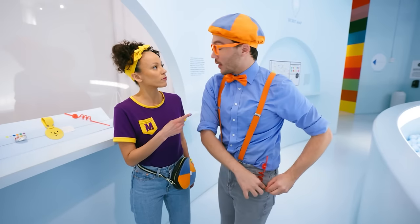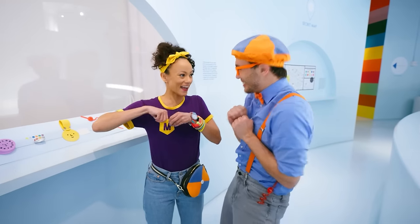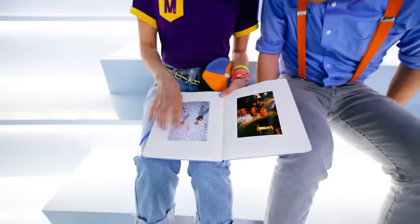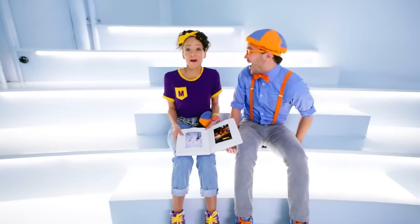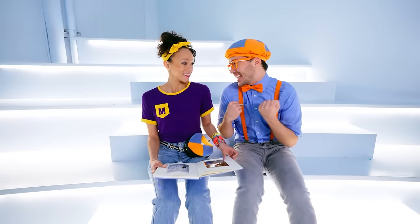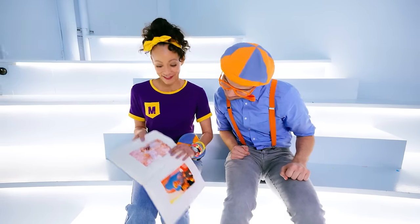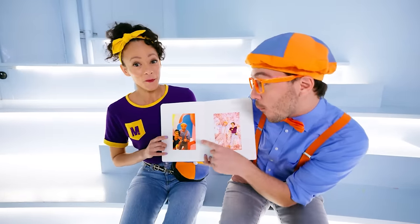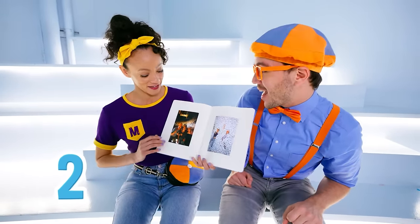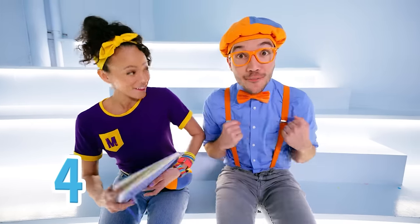Hey, Blippi, we should go check out all of our photos from today. We took so many. Let's do it. All of these photos are so amazing. I put them all in my journal. I had such a fun day with you. How many photos did we get? Let's count. One, two, three, four. Four photos.